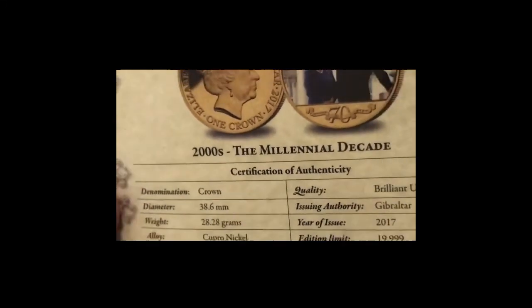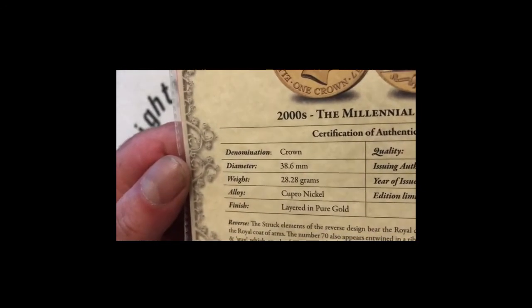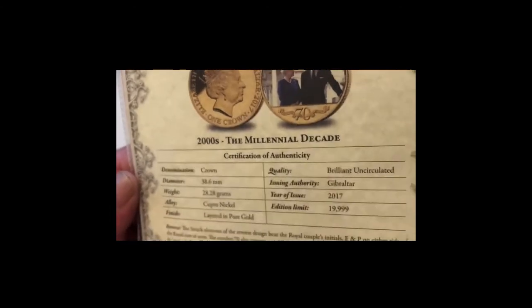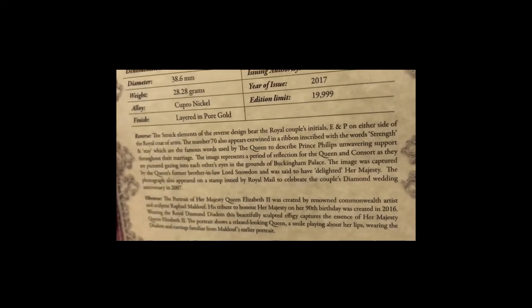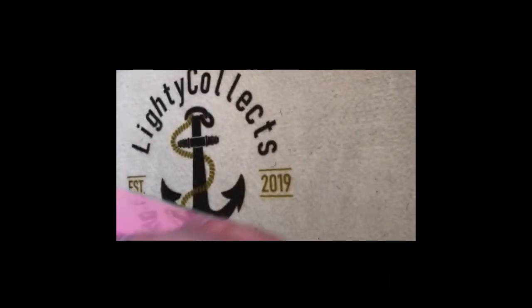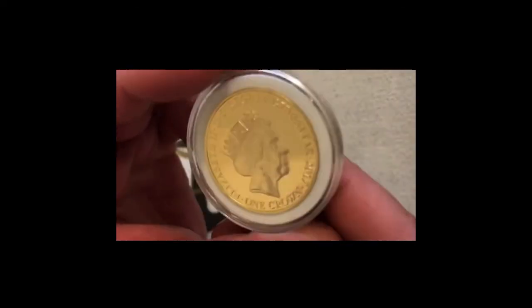So yeah, absolutely beautiful. Certificate of authenticity, as I say, all the details there. Your copper nickel, weighing in at 28.28 grams, layered in pure gold, brilliant uncirculated, from Gibraltar, and then the mintage figures underneath. I'll just pause it there for a second if anybody wants to try and read that. Good luck. So yeah, this is an absolute pearl. She did tell me this was coming, and I was over the moon when she told me about this. So yeah, absolute peach of a coin, this one. So thank you very, very much for this, Lou. This is going to go nicely in the collection.